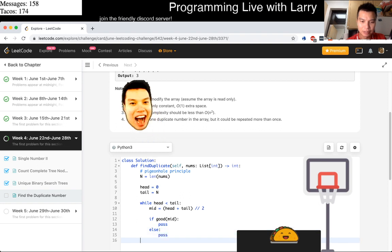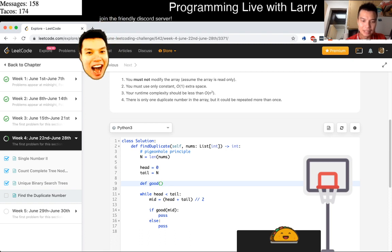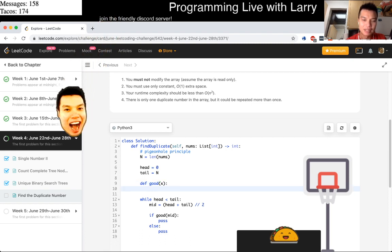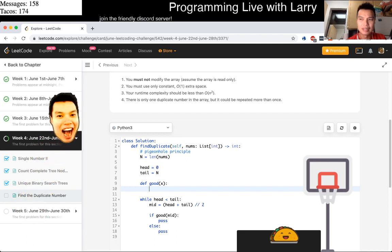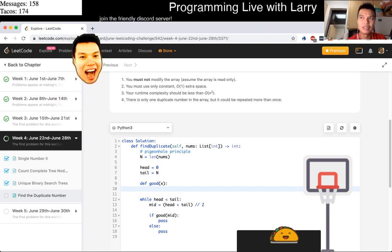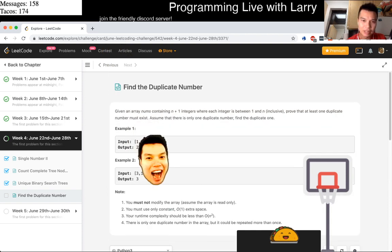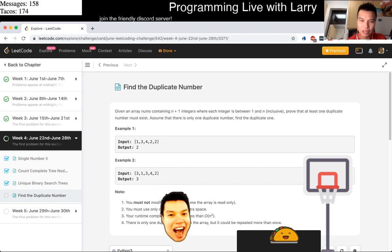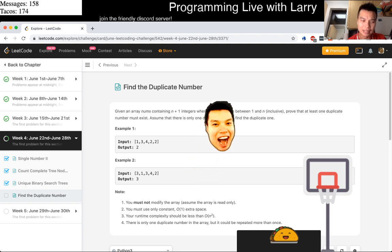So I could write the good function. So the good for this case for a given x is that there are less than x elements. Oh, sorry. There are exactly x elements of x or fewer. Because if it's fewer, then you know that on the other side, I mean, there could be more. Assuming that there's only one duplicate. Given this assumption, because if there are multiple duplicates, I guess it doesn't really matter.